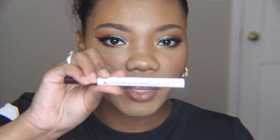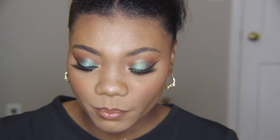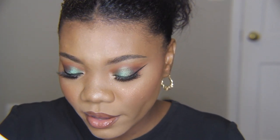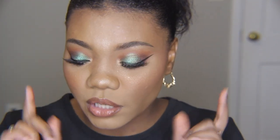The liquid liner, I like it. I haven't done a liquid liner in so long, like a wing liner, so it's weird to see myself with a wing, but I won't fly away or anything, but I like it. It's good. The liquid liner pen works. I like it. The brushes performed as all brushes should. I have no problem with them. They felt really good while holding them, nice and sturdy, really good quality. The brushes are a go.